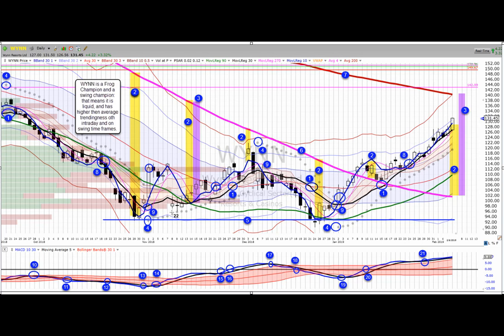So having both of those qualities, and being liquid and being moved by news, makes it an ideal candidate to both day trade and swing trade, and to do swing trading one day at a time. So it's a great core and turbo trade. As today's, if we looked at the intraday, you'd notice that in here.